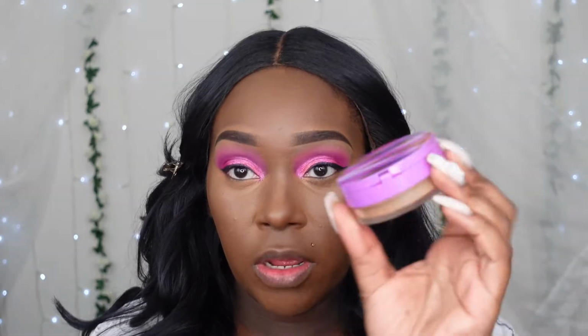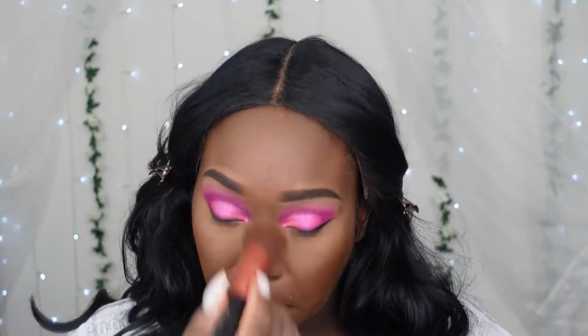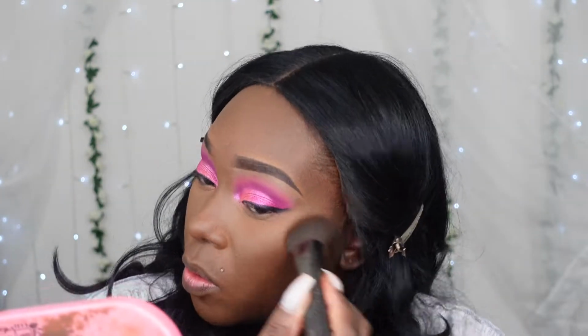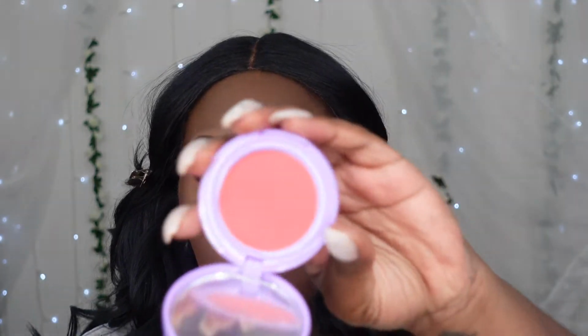Alright, for my powder, I'm going in with Tarte for underneath my eyes. And then for all over my face, y'all know I'm going in with Black Radiance. And I'm going to contour with the L'Oreal bronzer. And then for my blush, I'm going in with Freshly Squeezed.